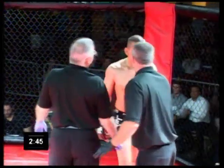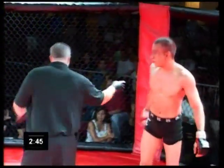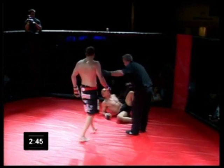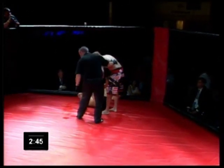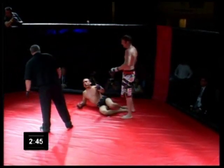It's a bit of a laceration. Looks like it's on the side of the scalp. It's actually kind of almost over the ear, so there is some blood coming down, but nothing that's going into the eyes. And good job by the referee there. He stopped the action when they were on the ground, and he puts the fighters back in that position. I think he's calling for a little bit of a cleanup right now.